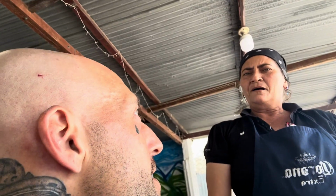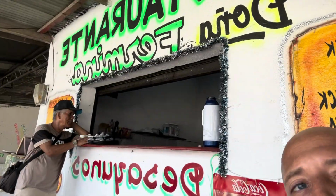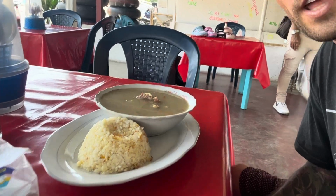Before I show you the upstairs, I'm gonna show you how much you could get a cheap lunch for here in Palomino, Colombia. What's the name of the place again? Palomino, restaurante Doña Fermina. Doña Fermina. Okay, look. Muchas gracias. And look, you could get a soup. It has some meat in it and some vegetables, and it costs $2.50. All right, guys, let's go on.